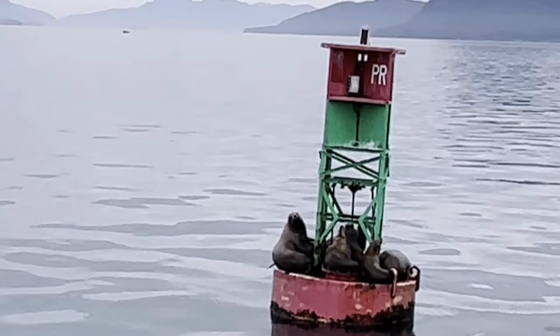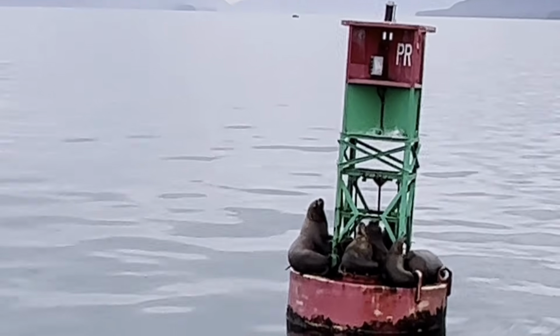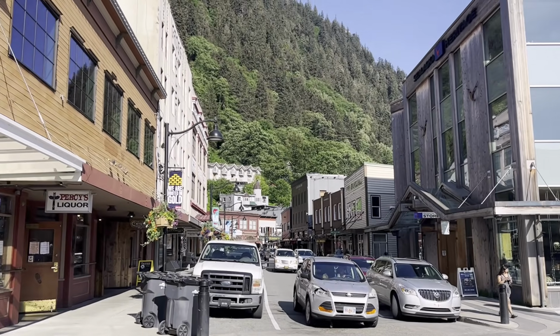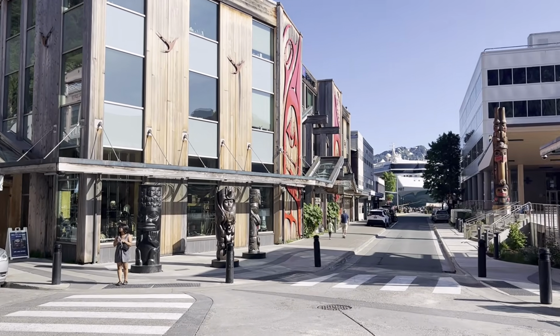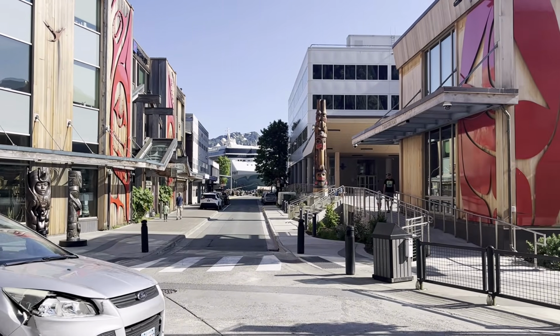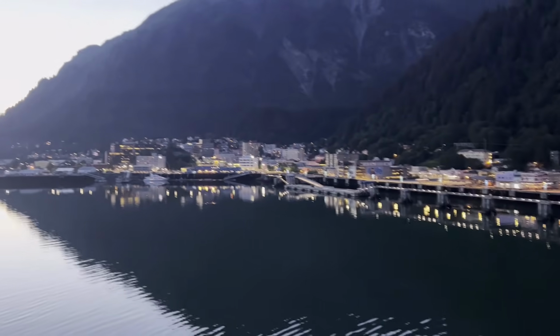But there's lots of shops that you can find, and then you can just kind of walk around the downtown Juneau area. Juneau is great because it has a mix of wilderness and city vibes as well. Because it is the capital, you're going to have a little bit more to do here, and it's got a mix of a lot of different things with that vibe coming in as well. So it's a great little cruise port to visit.